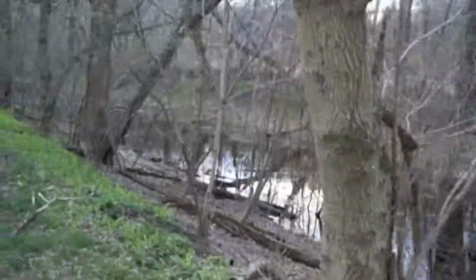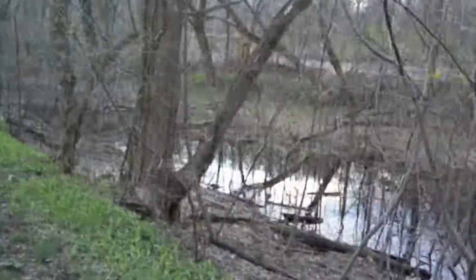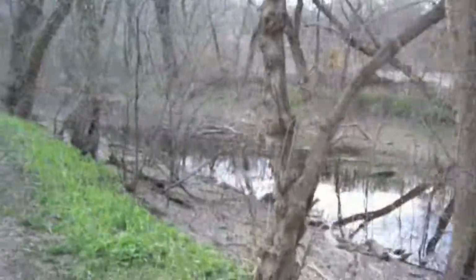As we walk up the canal, the peepers are over there singing for us. Let's listen to their song.